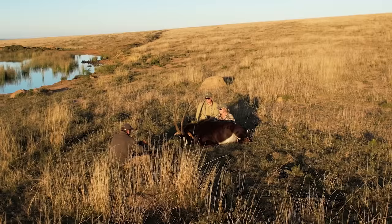We're finally getting to where this bull fell. We've come around with the vehicles. Luckily, there was a road nearby that we managed to use. But what a shot that was, man. Yes, sir. We had Carl helping us. Spotted the bull last night, and we managed to get onto him with a bit of patience this morning. There he is there. Look at that, man.